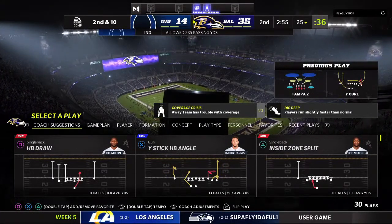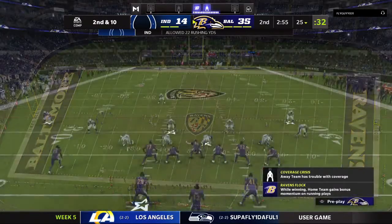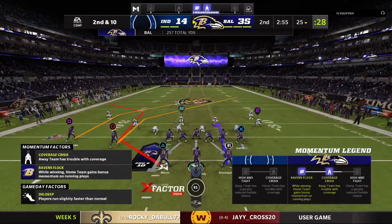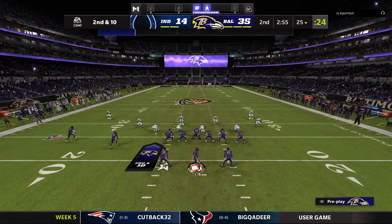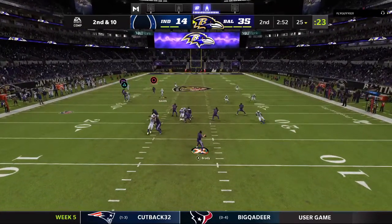Thus far, they have been able to move the line of scrimmage very well in the running game. Almost felt like they said in the huddle, can you guys pass protect? Let's take a big shot downfield. Didn't get it on that one, but they may come back to it again. Throwing again on 2nd and 10. Brady.